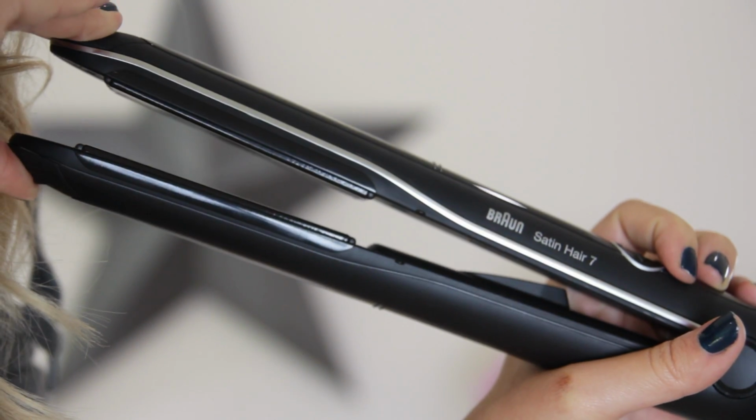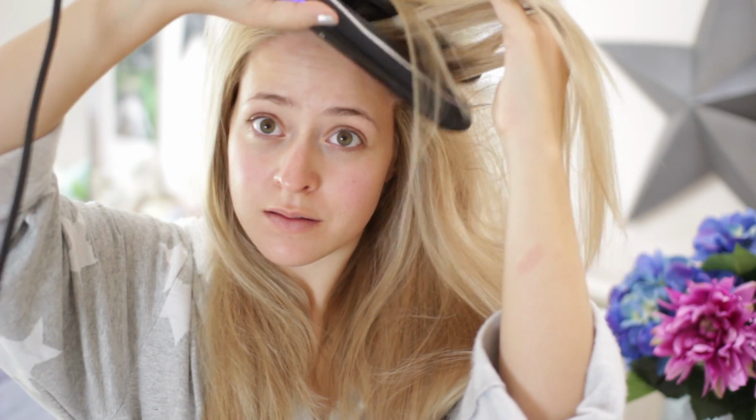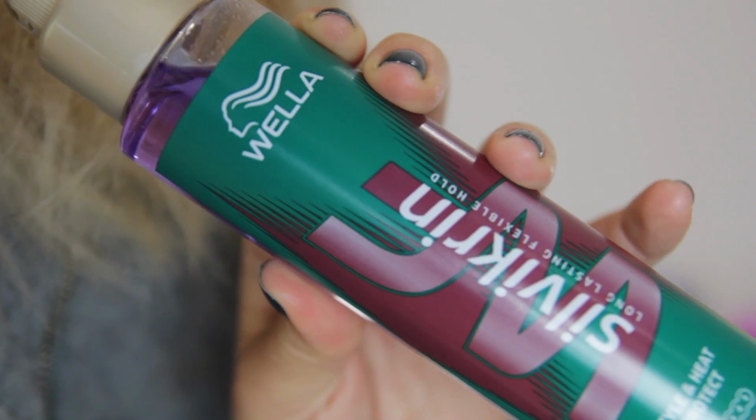After I've dried my hair, I am going to straighten just the very front bits, and I'm using my Braun Satin Hair 7 straighteners for this, and I'm just using these to straighten that tiny little bit right at my hairline because it seems to have a certain kink to it. I don't know if everyone gets this or if it's just me, but I basically straighten that bit every single day. Then I'm going to use a heat protectant spray.